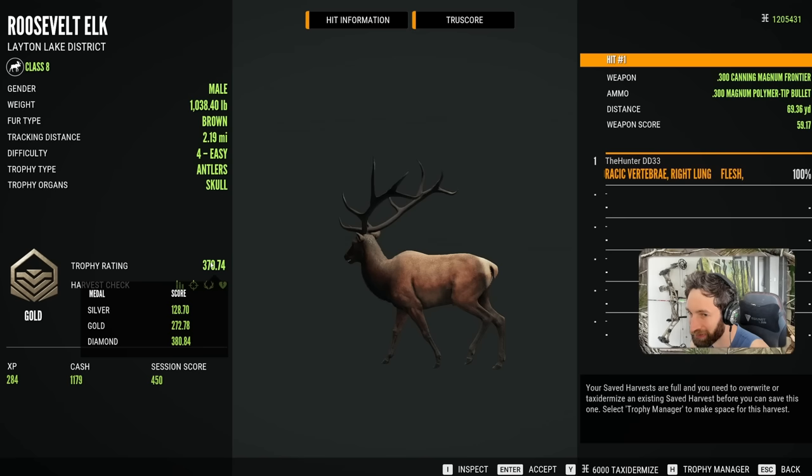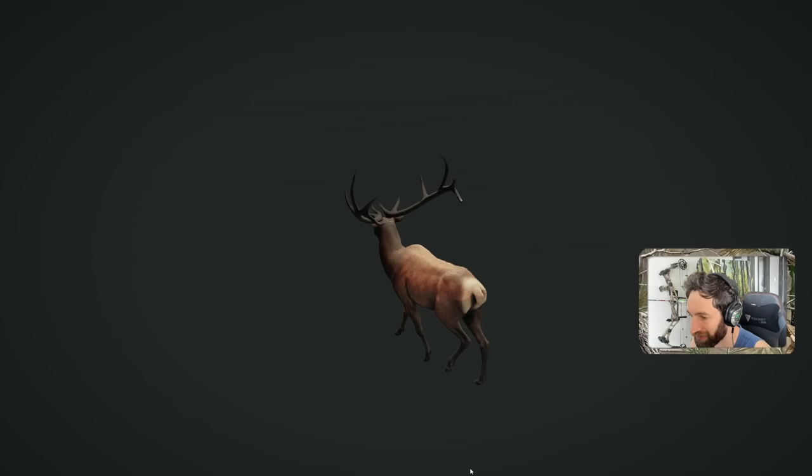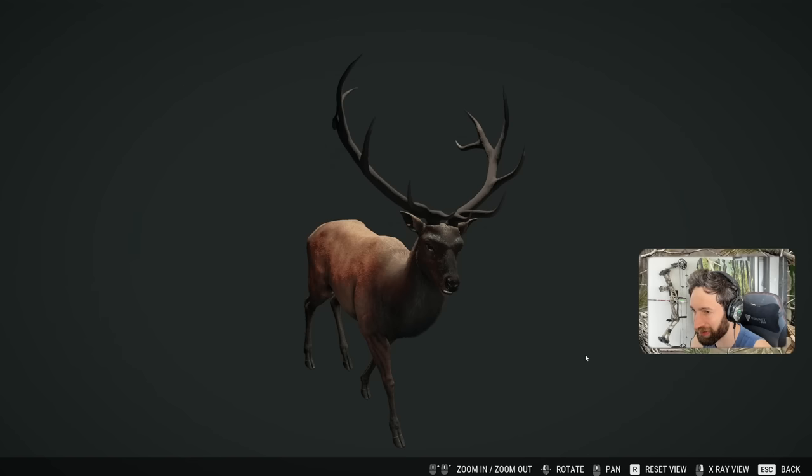370.74. He only missed diamond by 10 points. We took him at 69 yards and made a spine double lung shot with a 300 Magnum. Open sights. That was incredible. There he lays. Right there. Our biggest bull of the hunt. I mean, I knew he was big, but I had absolutely no clue he was anywhere near 370. But he was, and we got him.